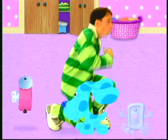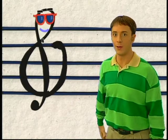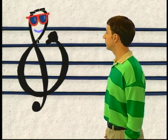Let's go. On the same note, we got the best of the best to perform the songwriting game in Blue's Big Musical. Ray Charles is G-clef, and the Persuasions are the notes.